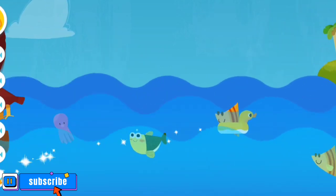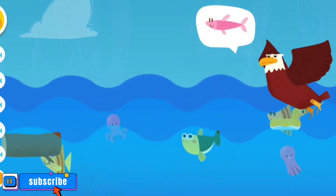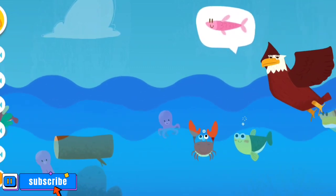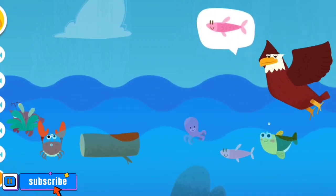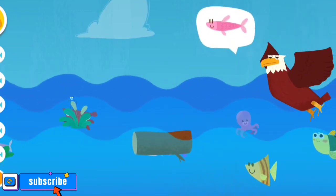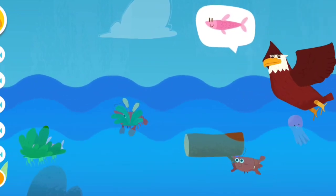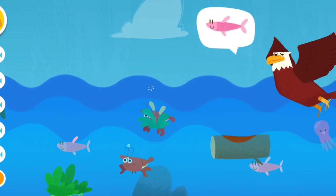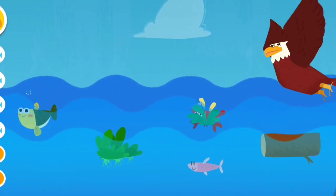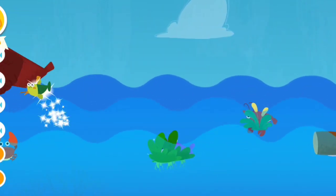Wow! The eagle is really fast. Make sure to find this fish. Make sure to find this fish. And another one.